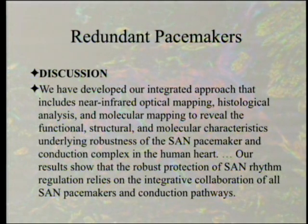Discussion. We have developed an integrated approach that includes near-infrared optical mapping. We're looking at various different ways of looking at it, histological analysis and molecular mapping, to reveal the functional, structural, and molecular characteristics underlying robustness of the sinoatrial node pacemaker and conduction complex in the human heart. Our results show that the robust regulation of SAN rhythm relies on the integrative collaboration of all sinoatrial node pacemakers and conduction pathways. It's tough because different parts are built differently and one can take over from the other if there is a problem with the central one.